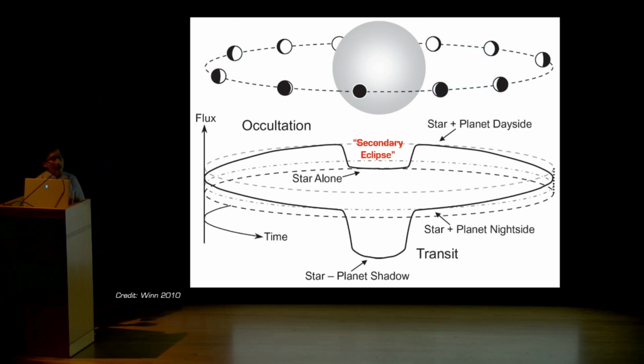Now, if the planet has an atmosphere, what that atmosphere does is that it tends to equilibrate or spread the heat around. And so a planet with an atmosphere doesn't have as extreme temperatures between the daytime and the nighttime side. And so, again, with very careful instrumentation, you can tease out these results.